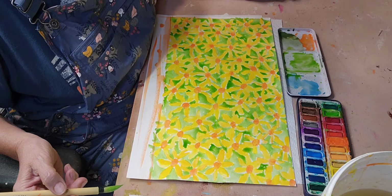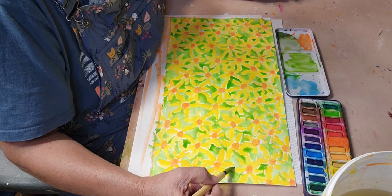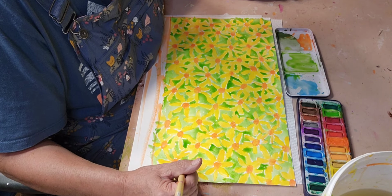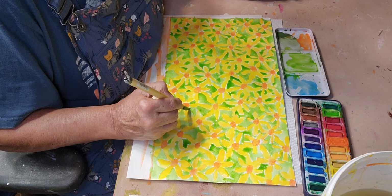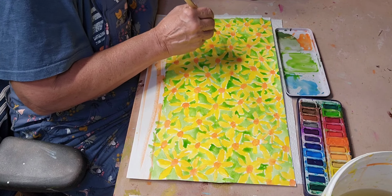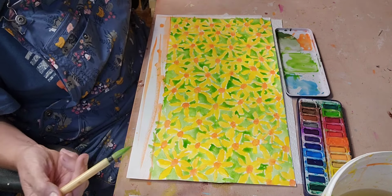Okay. So, this is pretty much done. Now the fun part. I get to outline it. Problem is I have to dry it. So I'm gonna take my blow dryer out real quick. So hold your ears. I think that looks pretty good.